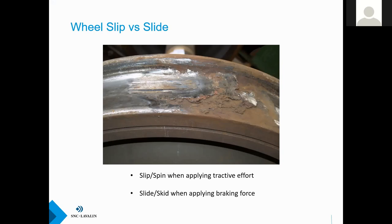This new system will cover both functions, slip and slide, using existing wheel spin interfaces left by the slip slide detection unit in the case of the Class 156. It's primarily an enhancement of the slide protection function.